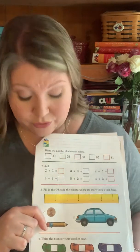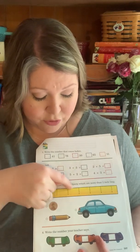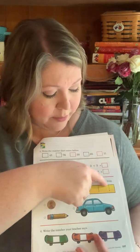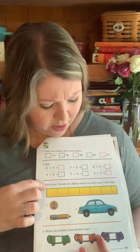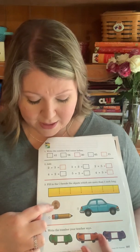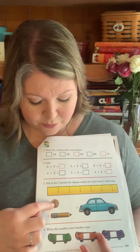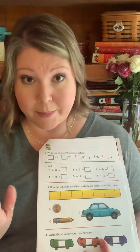And we talked about measuring and how long an inch is last week. This is 1 inch. This is 2 inches long. This is 3, and this little ruler goes all the way up to a little bit after the 6. Now we're supposed to fill in the bubble beside the objects which are more than 1 inch. All right, let's look at this penny. This penny, it's not more than 1 inch long. I'm not gonna mark it.